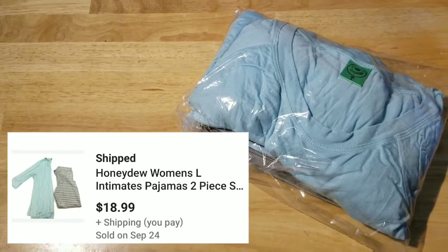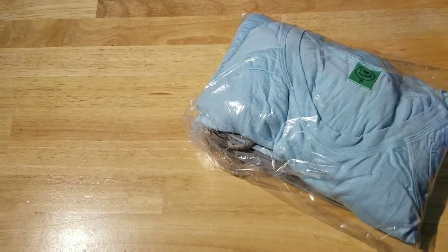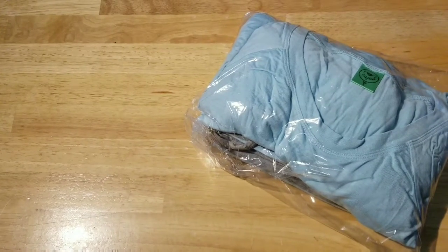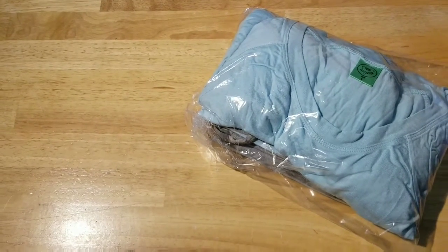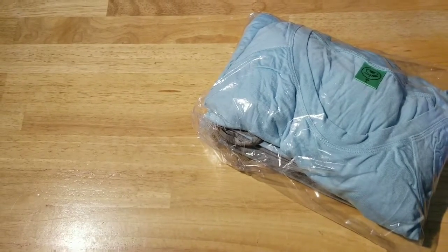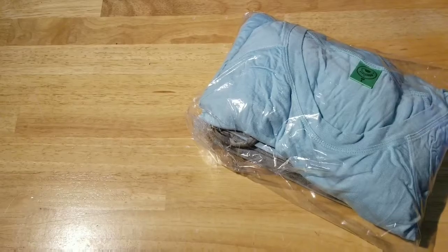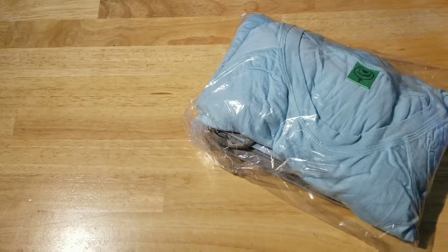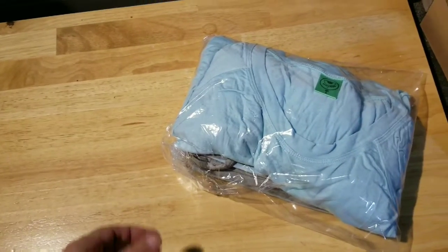There was some decent stuff in the lot. No big money makers, obviously. It's good store filler. I learned from it, and I'm moving on. So I got a full asking price. These were $18.99, and yeah, free shipping, and so we'll get these going out today.